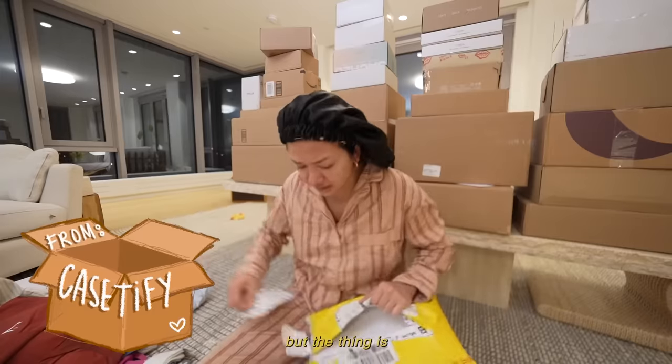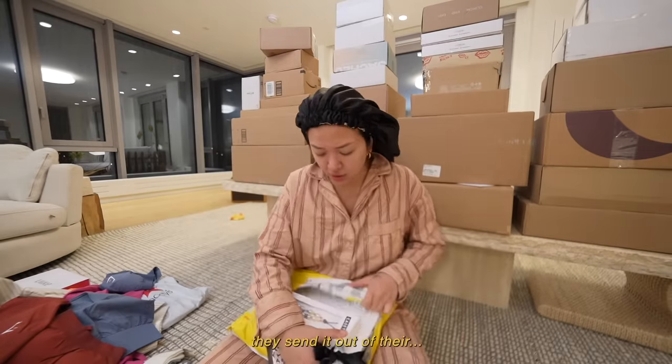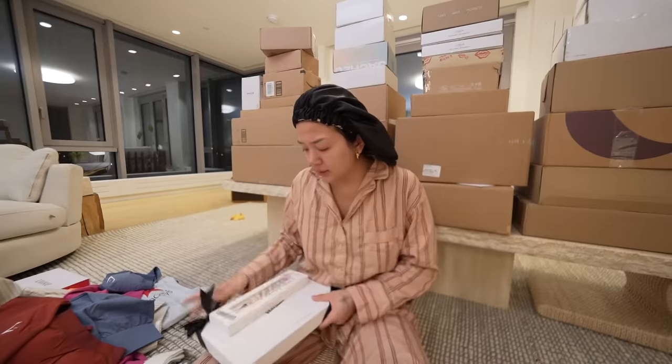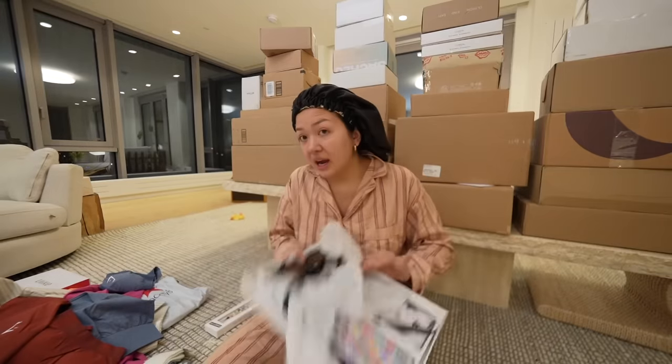I already know what this is. Case Supply. But the thing is, they have not sent it for my right phone ever. But it's not like I care because they send it out of the kindness of their own heart. I just don't think that they have the right phone on file. Maybe I should sell them. Fernando Ramirez, I have your phone cases.